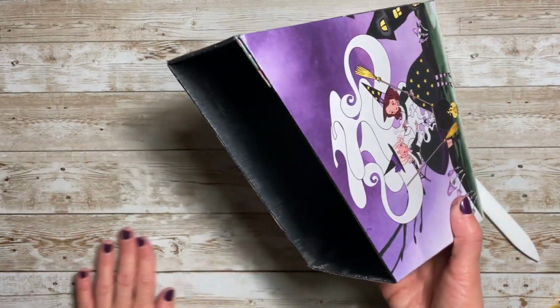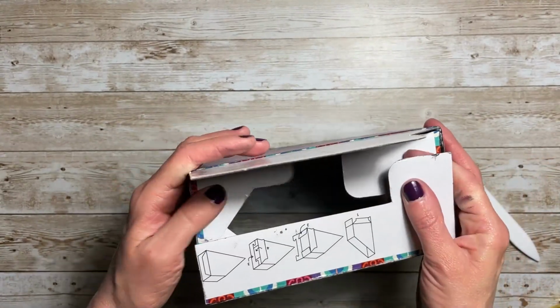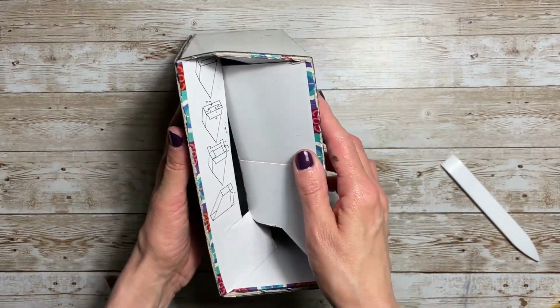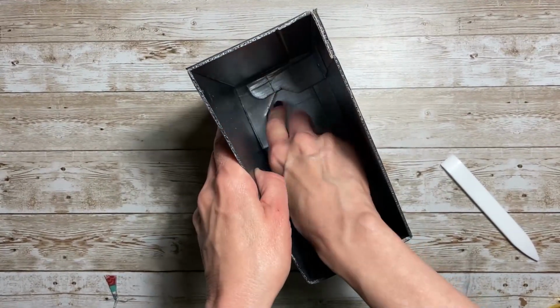Now, since we are here, let's go ahead and we have all of our tabs in. Let's go ahead and push them in, and this last one, pop that in and line those two up, and then you can come in here and flatten them out. There we go.